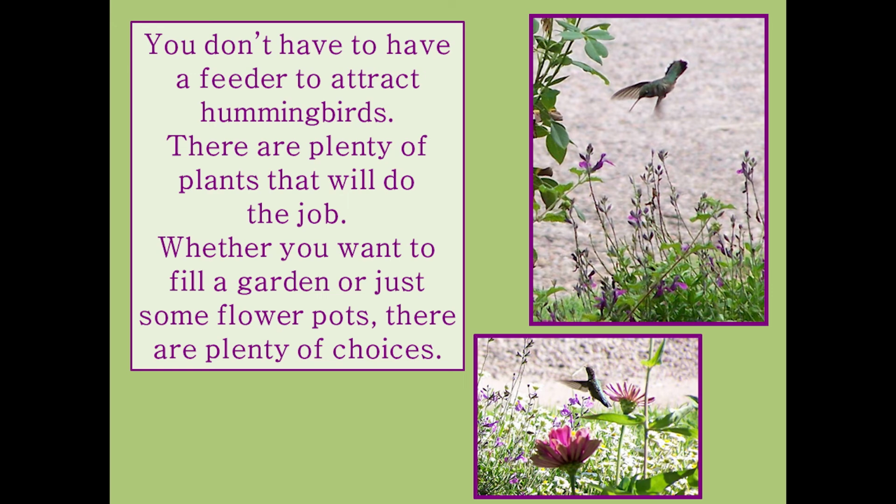Okay, so you really don't need a feeder to attract hummingbirds. I was putting a feeder out for many, many years and never got one. I probably got some hummingbirds, I just never saw them. But it's really the plants that are going to draw them in, because that's where the big color is and that's what they see. So there's lots of plants that can do that job. Whether you want to fill a garden or just some flower pots, there are plenty of choices.